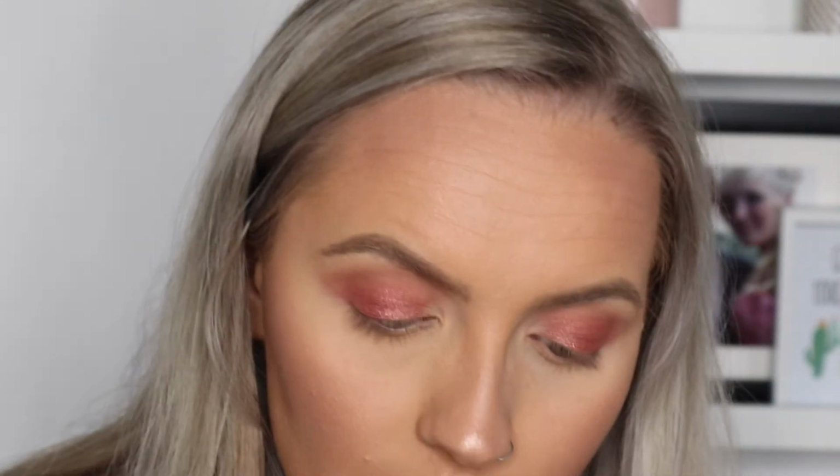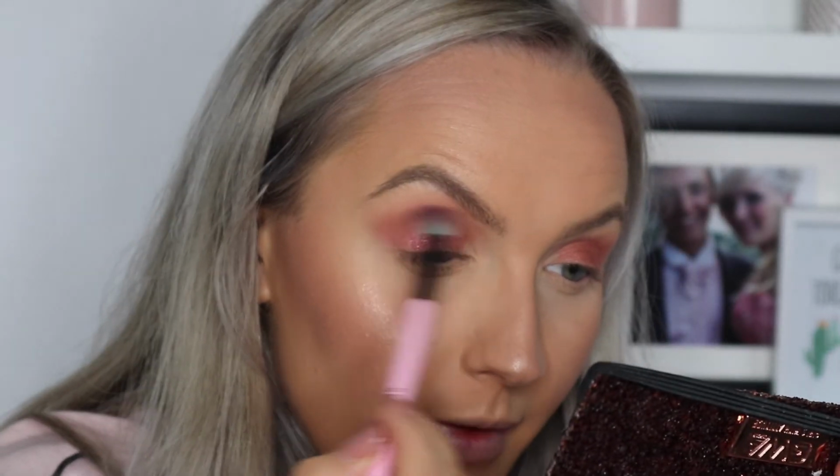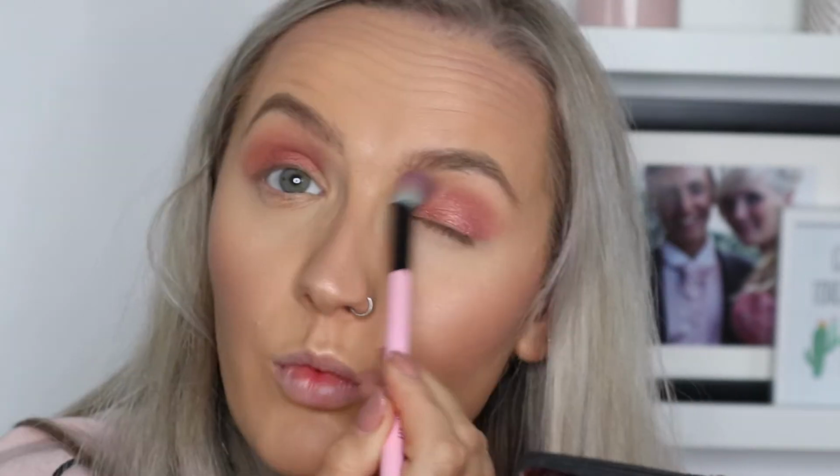And then I'm gonna take another Spectrum fluffy brush. Actually, I'm going to use this rose gold colour just to tie the pinks together and really bring those two colours together. And it's on a fluffy brush, so it's not going to be really pigmented, but I just want to sweep that into the crease to again enhance the shimmer whilst blending out that harsh line. This is the sort of look where you have to build up and take away loads.